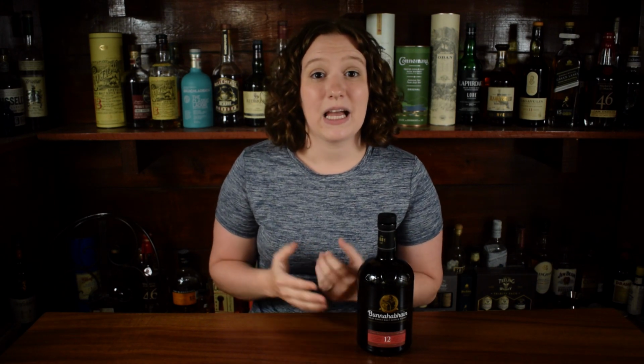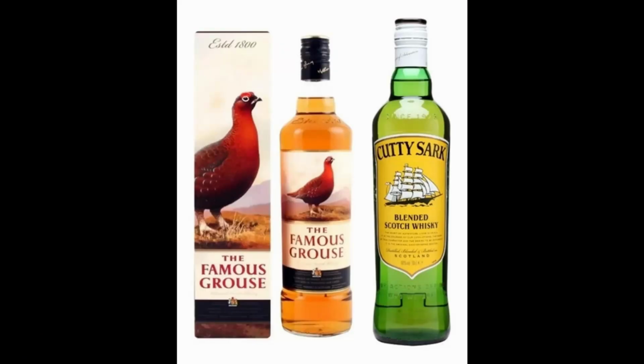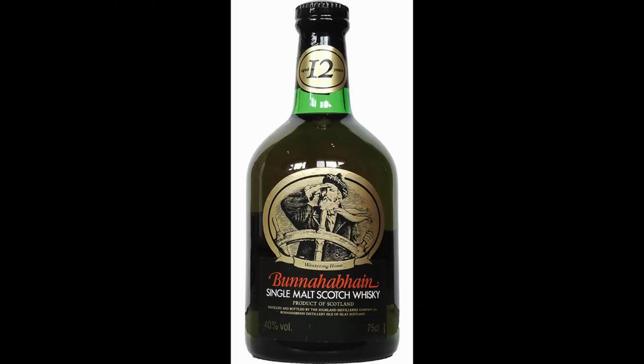During this time, Bunnahabhain produced a heavily peated whiskey of about 35 to 40 parts per million, and it was used mostly in blends. But they stopped their own maltings in 1963, and they moved away from making peated whiskeys. They switched to unpeated and were then used for blends like Famous Grouse and Cutty Sark. In 1979, they released their first 12-year single malt with the tagline, "The Unpronounceable Malt."